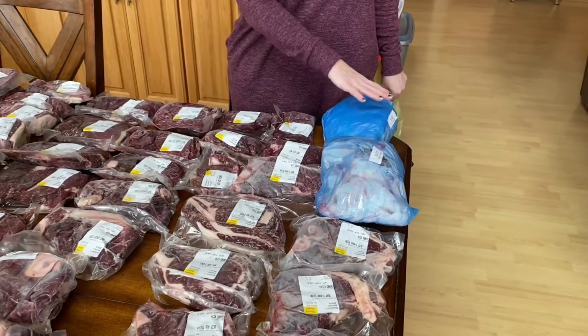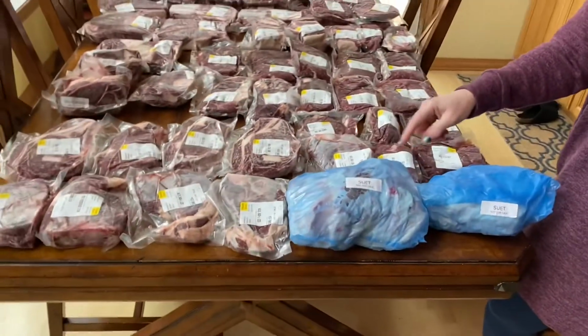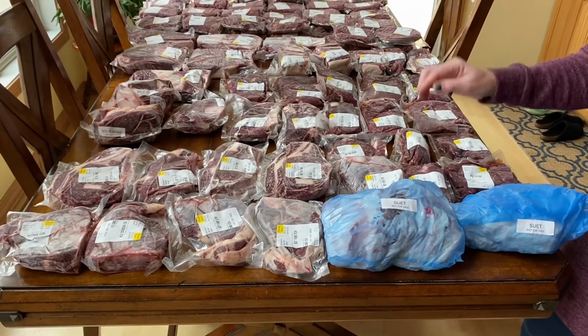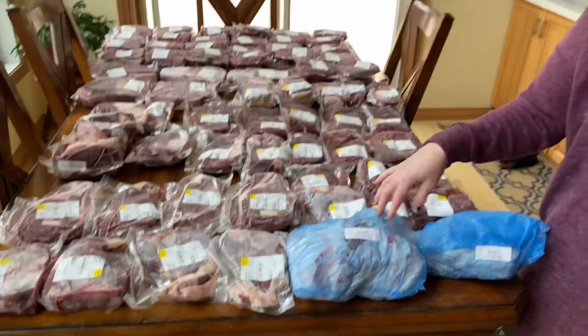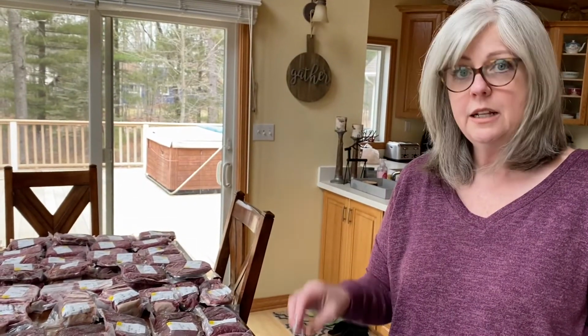So over here on the side, we have suet. This is basically fat from the trimmings that they cut off. We melt this down on the stove and we make beef tallow out of it, and we use that for cooking and frying our foods in. And it's really good. It's really easy to make. I will do a video soon on that.